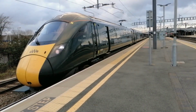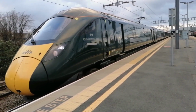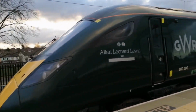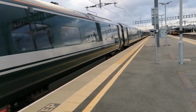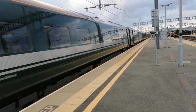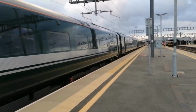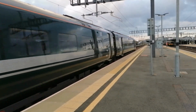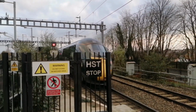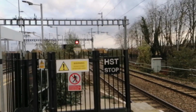Nice. Okay, about to depart from Cheltenham Spa to London Paddington is 800306, aka Alan Leonard Davis Lewis. Cheers, driver. Thanks for that two-tone as well after that. Guard's doing the business with the doors. From Cheltenham Spa to London Paddington, next stop is Reading, and then London. Nice.